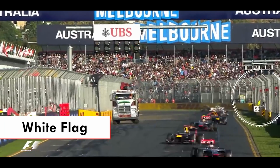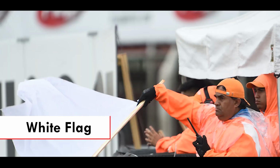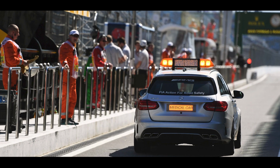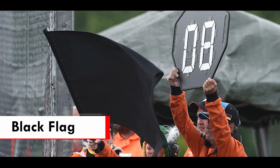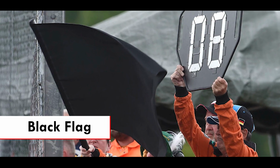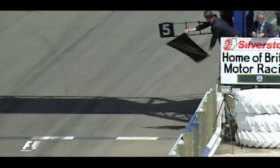The white flag is used to inform that there is a slowly moving challenger ahead on the track. This is mainly shown at the end of a practice session when drivers' practice starts. Other than that, it's also used to indicate when there is a medical car, ambulance, or other miscellaneous vehicle on the track. The black flag is used to indicate that a driver is disqualified from a session for the violation of regulations. Immediately after showing the black flag, the driver should return to the pit lane, as it's illegal for them to take part further in the race.